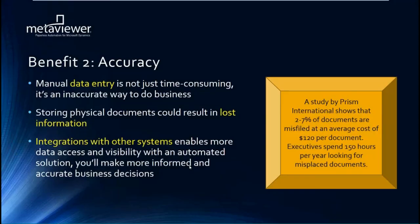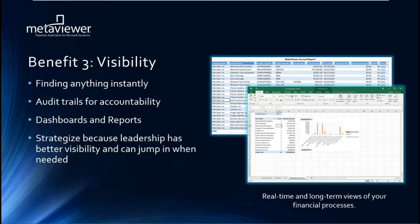So accuracy, we talked about that. We talked about time savings. Talked about accuracy. Visibility. This is probably the most powerful tool because it can really help you run your business better. If I start passing paper around and it's on somebody's desk, where is that document? I can't find it. I waste a lot of time looking for those. You don't know what's all in the system. What is all out there? If it's all a paper-based process, I can't see at month end what is waiting for us to process, and so I can accrue the right amounts in my financial system.